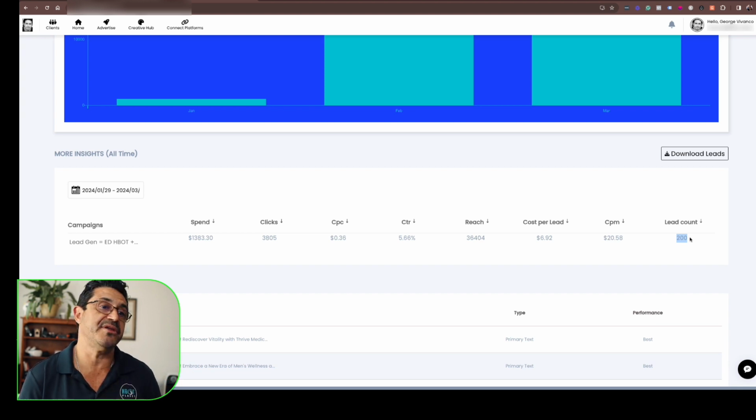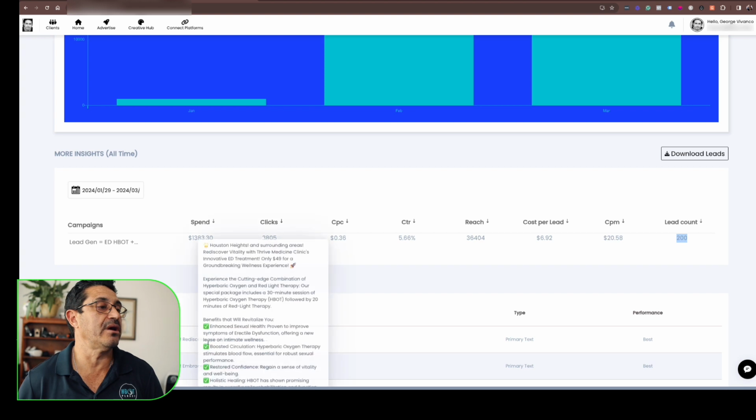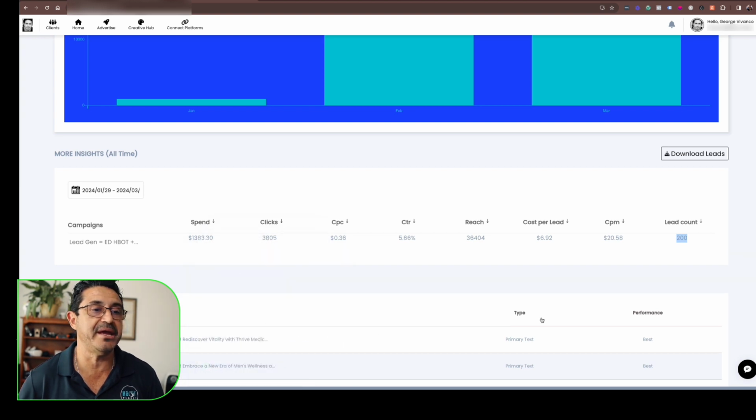So we base everything on performance. These are the ads that we're running right here, the campaigns, the text message. These are the performance of the ads. We're very data driven. If an ad's not working, if copy's not working, we'll shut that off and we'll redo it. So anyway, hyperbaric oxygen therapy, red light therapy, doesn't have to be that. It could be a bunch of other stuff.